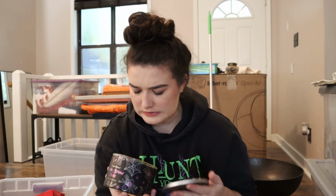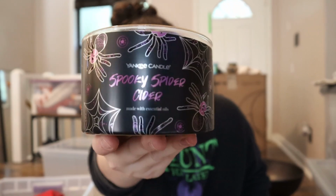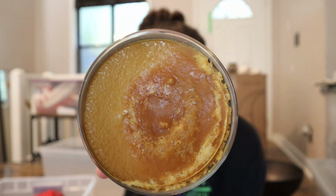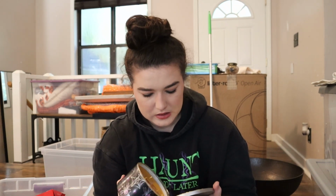This is from somebody. Oh. This definitely melted and re-congealed multiple times. A friend of mine bought this, or maybe it was my mom. I can't remember, but it's Spooky Spider Cider, and it's a Yankee candle. This is probably from my mom. My mom likes Yankee candle. But as you can see, it smells really good. It definitely melted while it was out in my shed and then re-congealed. So hopefully I don't have a problem lighting it. Luckily the wax didn't seem to spill on any of my stuff in here, which is good.